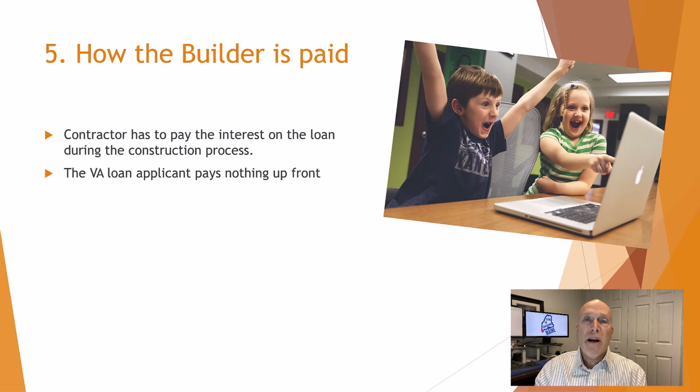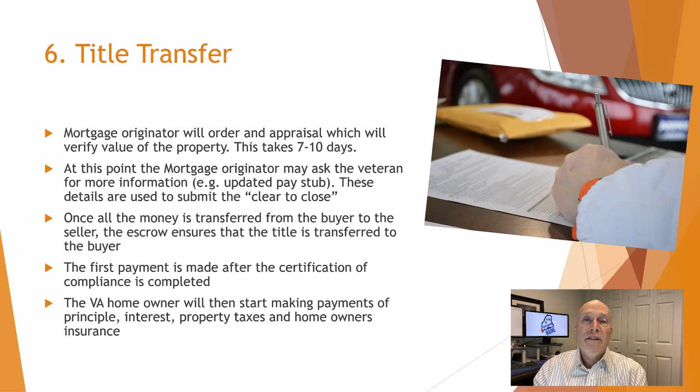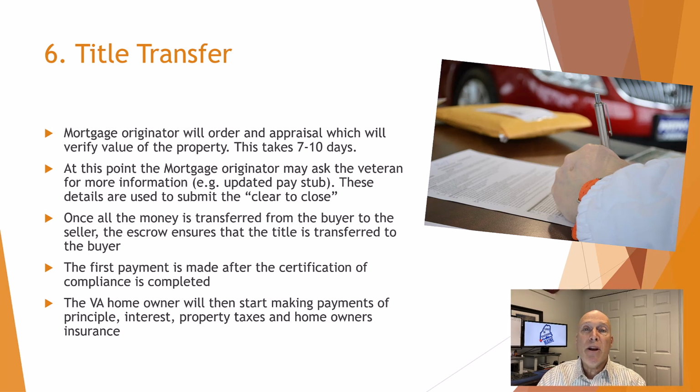During the construction process, the builder is paying for the interest on the loan. I really like this because it can be a motivator to get the home finished. Once the home is near completion and before there is a title transfer, the mortgage originator will more than likely ask you for an updated pay stub to make sure you still have employment. During the construction process, it's sometimes advisable not to make a career change. Okay, the first payment on the home will be made after the certification of compliance is completed.